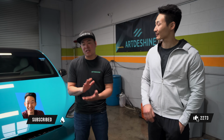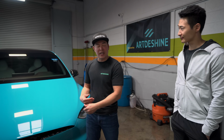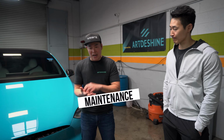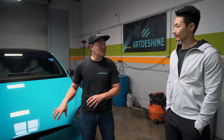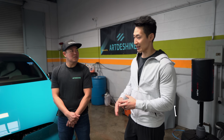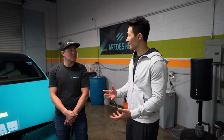Yeah, cool. And I will say though, again, whether it be coatings or paint protection film, nothing is bulletproof. Maintenance is gonna be key to keeping your investment as beautiful as the day you bought it. As far as warranty goes, I know with XPEL and STEK there is a 10-year warranty on their PPF. Is there a warranty with ceramic coating?